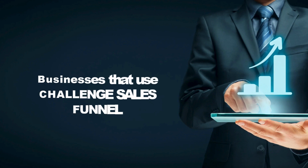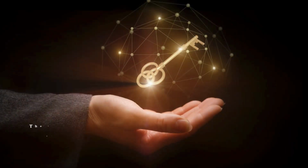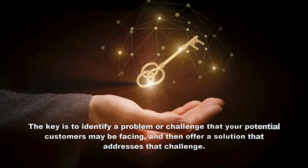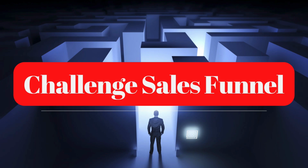These are just a few examples, but the challenge sales funnel can be used in many different types of businesses. The key is to identify a problem or challenge that your potential customers may be facing, and then offer a solution that addresses that challenge. And that's it on what a challenge sales funnel is and how it works.